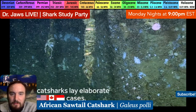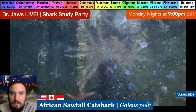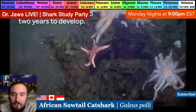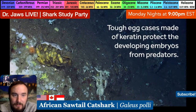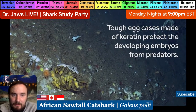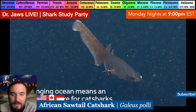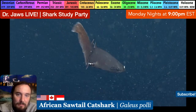This is really interesting. So you have a nice shot of the egg cases of Deepwater Catsharks, but again, our catshark, the African Sawtail Catshark, gives live birth, which is very unusual. This is why it's really surprising, because egg cases are just a huge characteristic of catsharks. So it's a great shot of a male Deepwater Catshark.